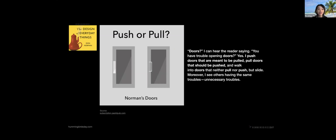So the book talks about good product design and bad product design. Usually when users use a bad product, they feel it's their own fault. For example, if I open a door that is push but I pull, or it is pull but I push, I always blame myself. Damn, why is this door not opening? I'm so stupid, I cannot even open the door. But usually the problem is the design, right?